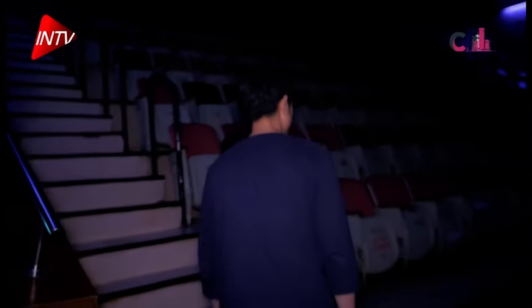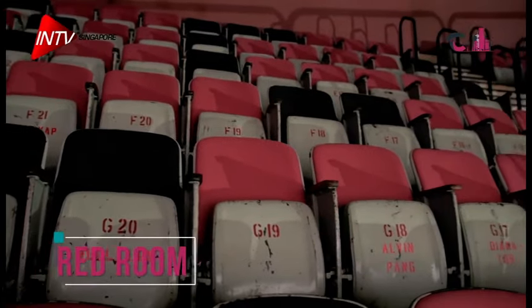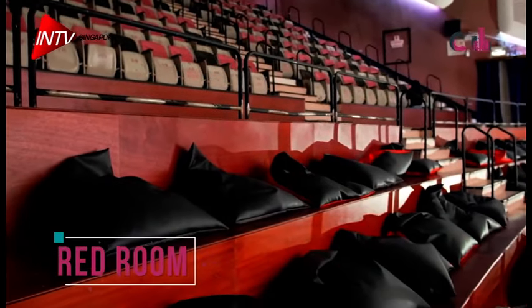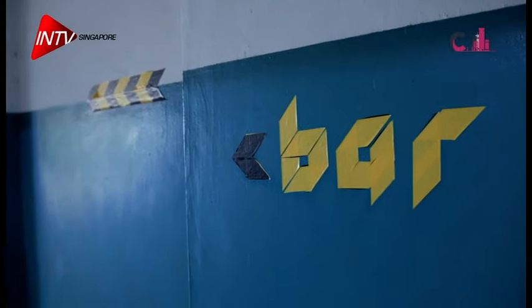The other room was very green. I assume this is the red room, is it? Yeah, this is the red room. We do hold the more fun films down here. We want people to have fun down here, just come here, have a good time, have a drink. But this is a bit of a change of scenery.